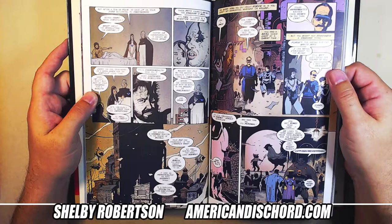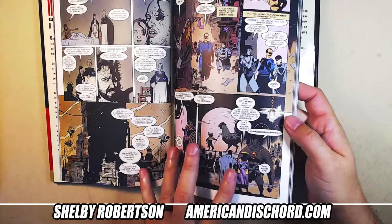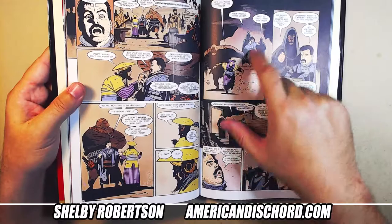Yeah, man, the inks on this are crazy, they're insane. I know he uses a very simple line, but just seeing how well P. Craig Russell handles a panel like this. It's just so fun. It's so fun. Makes me feel like drawing minuscule characters like this, just because of how fun they look with the simple lines.